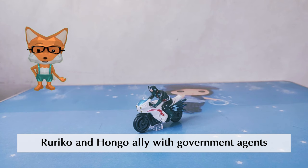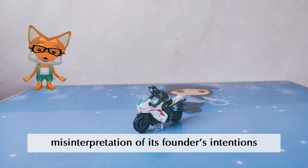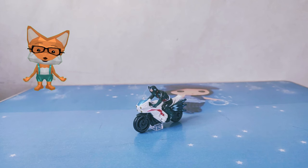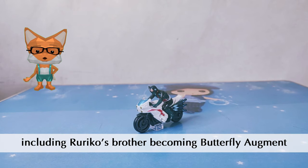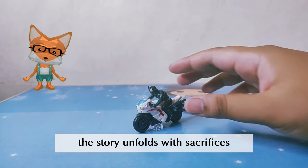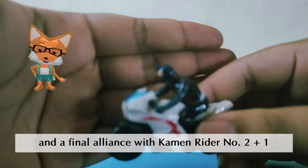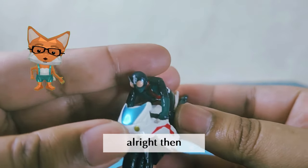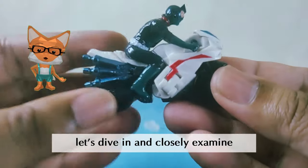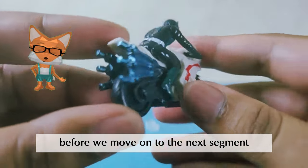Ruriko and Hongo ally with government agents, unraveling Shocker's origin and its AI's misinterpretation of its founder's intentions. Battling various augments, they face personal tragedies, including Ruriko's brother becoming Butterfly Augment. The story unfolds with sacrifices, confrontations, and a final alliance with Kamen Rider No. 2 plus 1, as Hongo's legacy lives on. Alright then, let's dive in and closely examine the intricate details of this figure before we move on to the next segment.